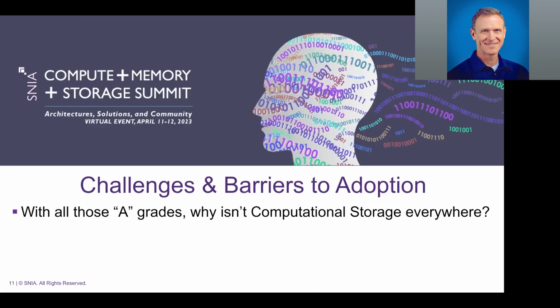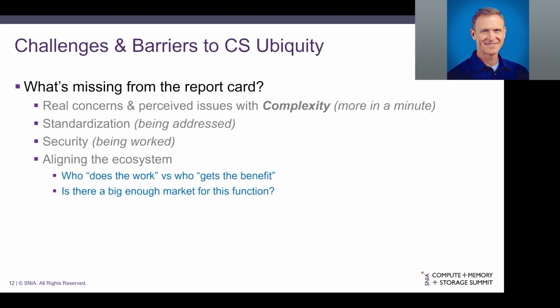So with that wonderful glowing report card, it's pretty clear that computational storage should be everywhere, but it's not. So what's the problem? Why isn't it being adopted everywhere around? Well, the report card doesn't cover every aspect that buyers are going to consider in choosing whether or not to deploy computational storage. There are some key things that are missing from that report card.